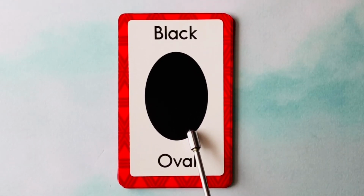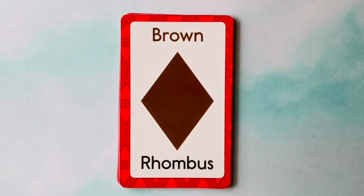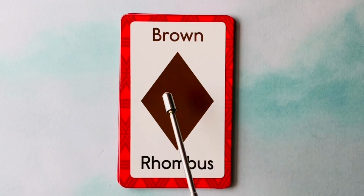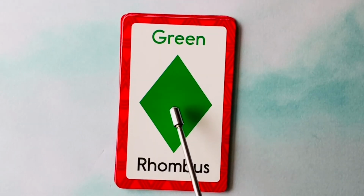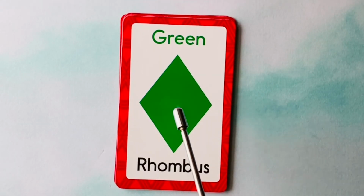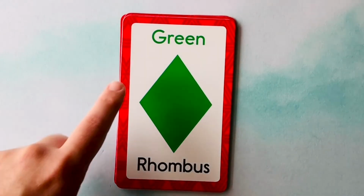This is also an oval. What color is this oval? It's a black oval. This is a rhombus. What color is this rhombus? It's a brown rhombus. This is also a rhombus. What color is this rhombus? It's a green rhombus.